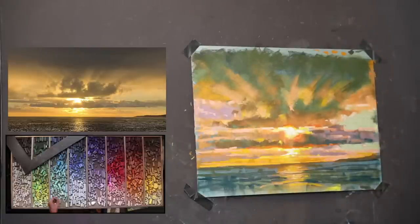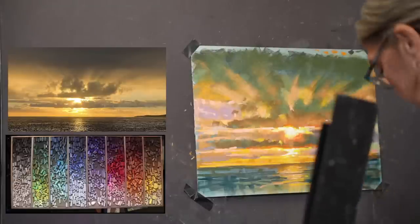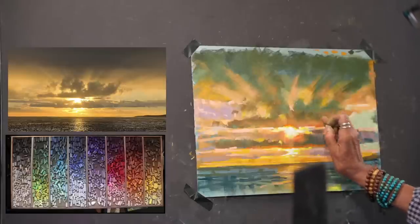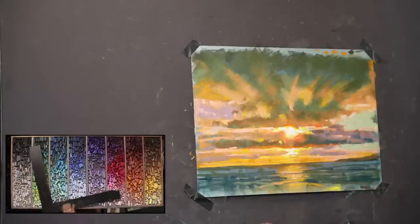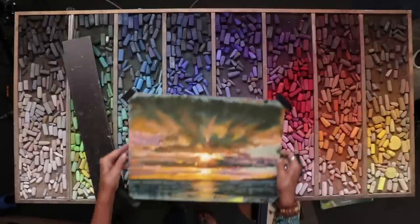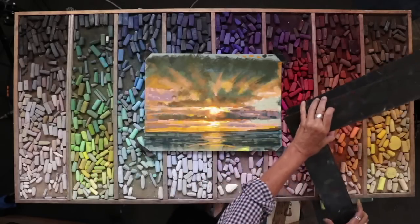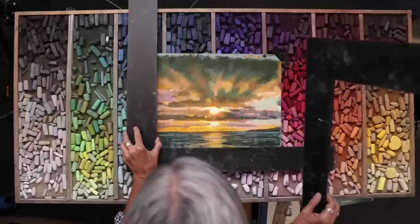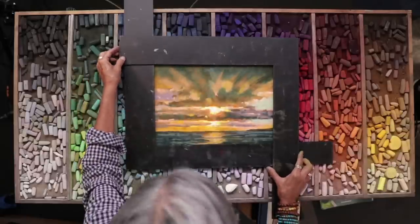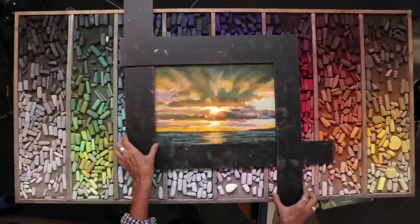Let's put the painting on the palette, we could switch to that camera. That way it's squared up a little bit better and easier to see. Okay. Let's see how we did today. Not too bad for after having a little break. Not too rusty. Let's see.